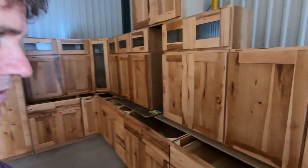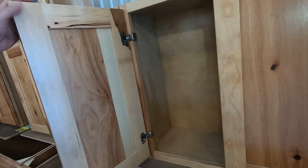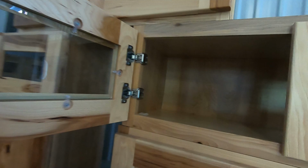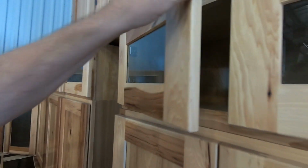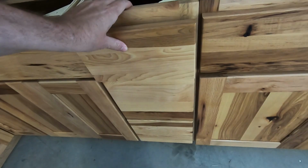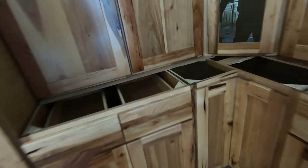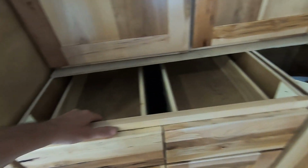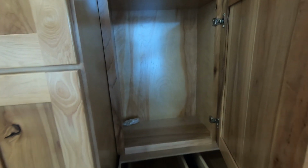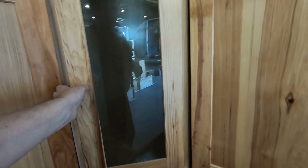I had to pause this time lapse just to show you guys what we're looking at here. Oh, it's got the soft close. Not a lot of drawers. This one set, and then I guess there's some other drawers here too. Interesting corner cabinet. Neat.